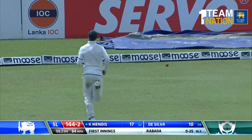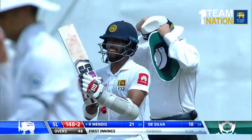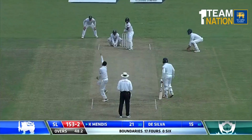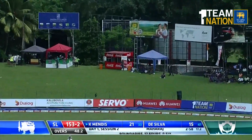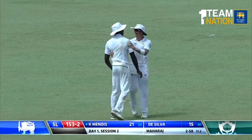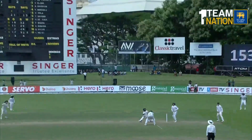Working so hard just to keep it out. An edge along the ground, and it goes for 4. Top edge. Gets to it. Sri Lanka lose another, and it's Kusal Mendes. Wicket number 3 for Keshav Maharaj, so he'll be enjoying this challenge.